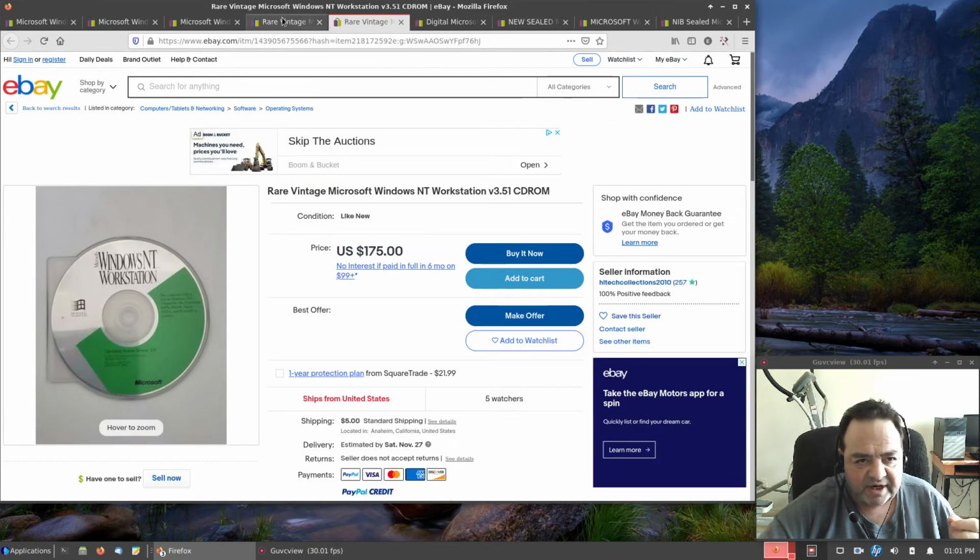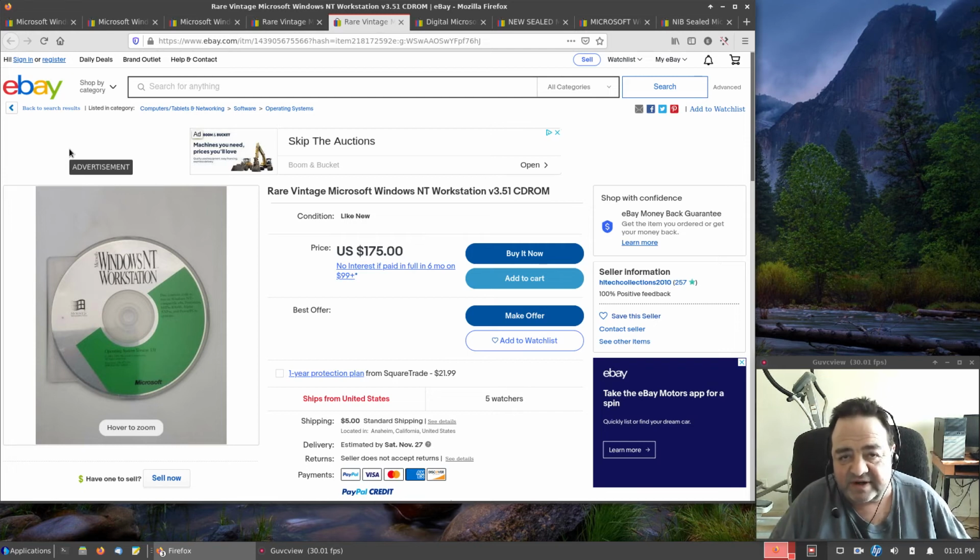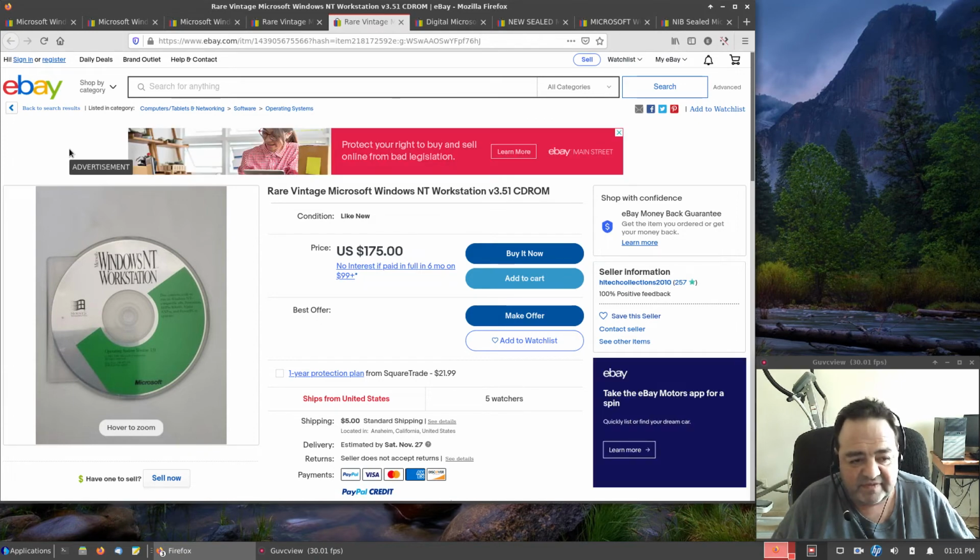Now here's someone selling a single disk of version NT 3.51. Also, at this price, $175, ridiculous. Get in touch with me. I will find a more suitable copy for you.